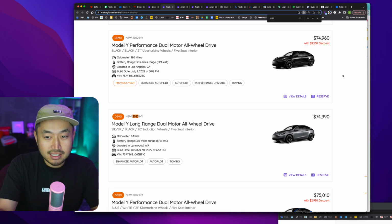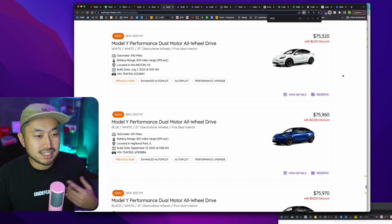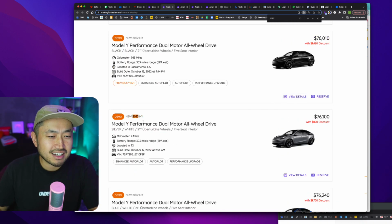So this one, of course, has no discount. It's in demo status. It's in Washington with 6 miles. So hopefully that might get a discount soon. But this one right here is so weird. It doesn't make any sense to me. Brand new 2023 Model Y Performance with only 4 miles on it.